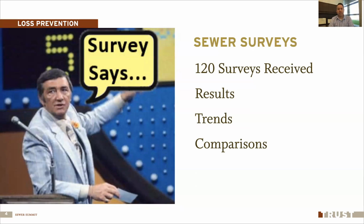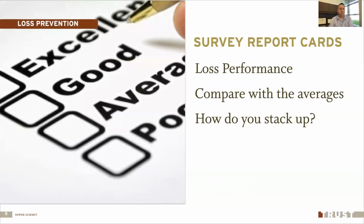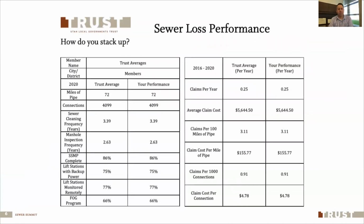And so with that, we send out a little report, which we call a sewer survey report card, which identifies your loss performance for the last 5 years, and it compares it with the averages at the trust. And you can use that to see how you stack up against the average, to see how your system is performing in comparison to others. So this is an example of what that loss performance report looks like. And this just has the trust information on it. But you'll see on the left-hand side, there's the averages. You'll see the trust averages, and then where it says your performance below that column is where yours would be. But in this case, we're just looking at the overall trust performance today.